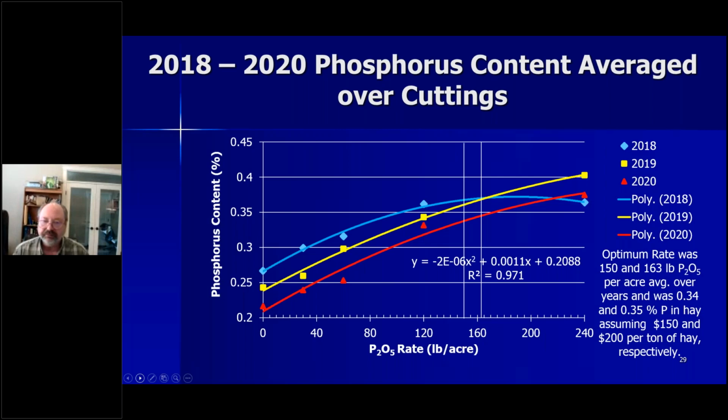So now let's look at average phosphorus content averaged over cuttings over the 3 years. And you can see there's a different line. And the two vertical lines are right around 160, which is where the ideal optimum fertilizer rate was.